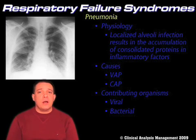VAP is ventilator-acquired pneumonia, and ventilator-acquired pneumonia occurs when the patient doesn't have pneumonia, is intubated, and gets pneumonia while under positive pressure ventilation. In contrast, CAP is community-acquired pneumonia, and this is like the patient who gets pneumonia out in the environment and then brings it into the hospital presenting with signs and symptoms of pneumonia.